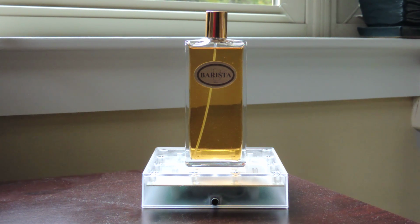When I first spray this on, it smells quite sweet, and I would guess that's from the cardamom note. It's a little rough around the edges to start. It's not unpleasant or anything. It's like a sweetened beverage, almost like a coffee tea sweetened combination.